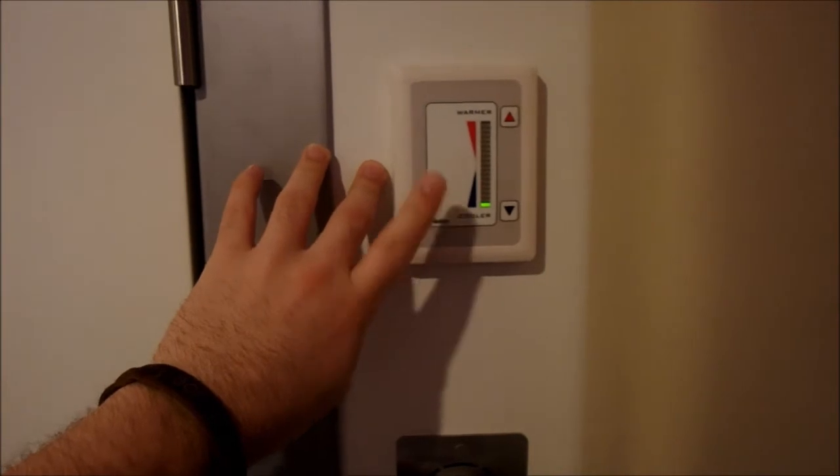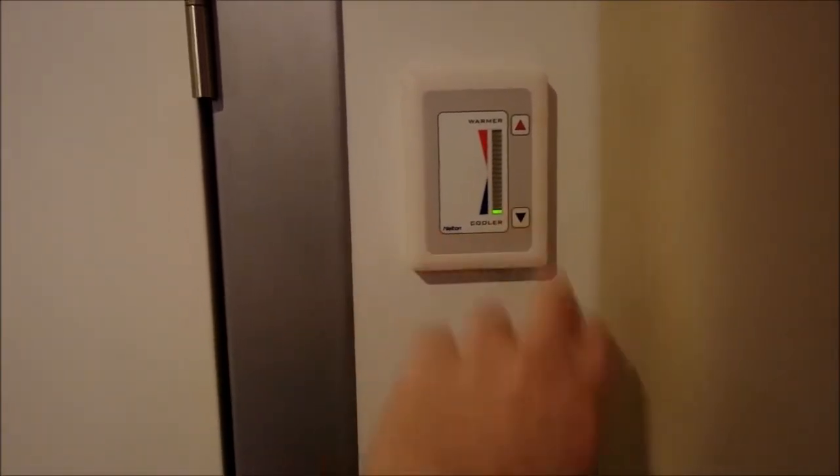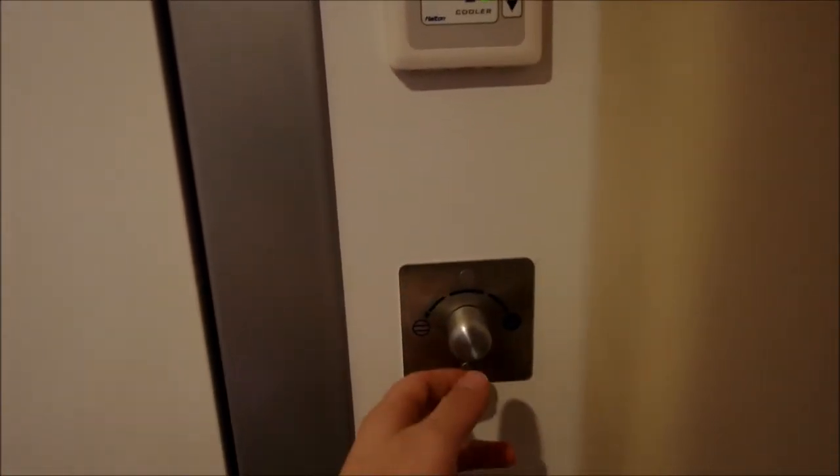Of course, pretty standard on any cruise, you have your AC unit. I always keep mine at the very coldest temperature as much as I possibly can.